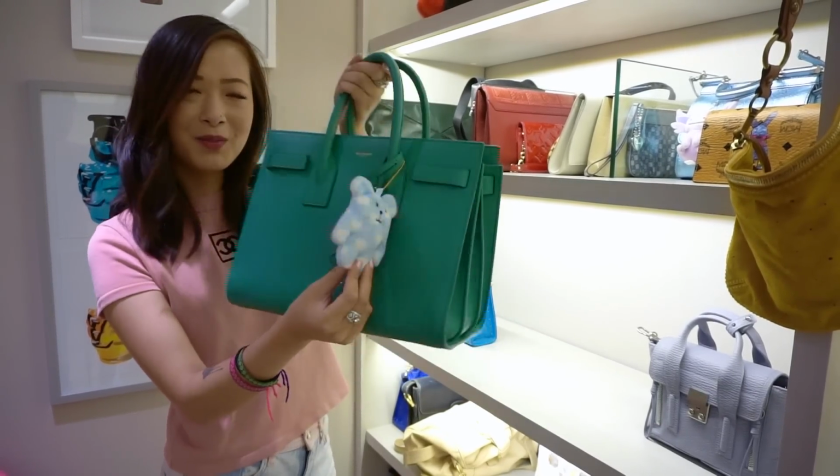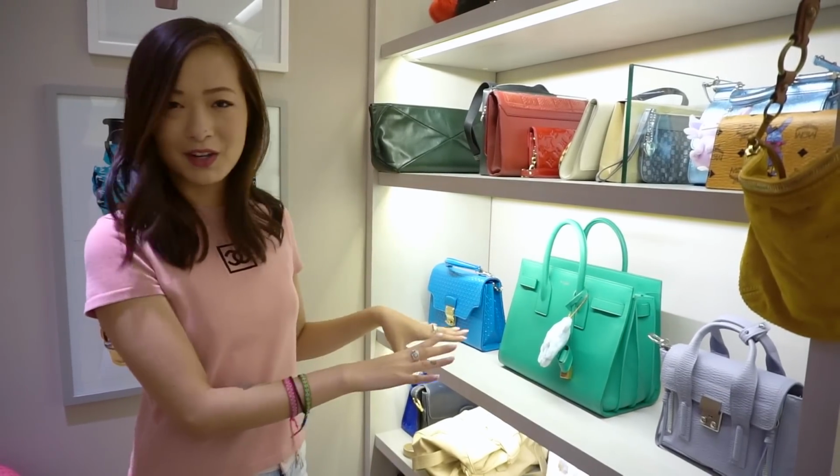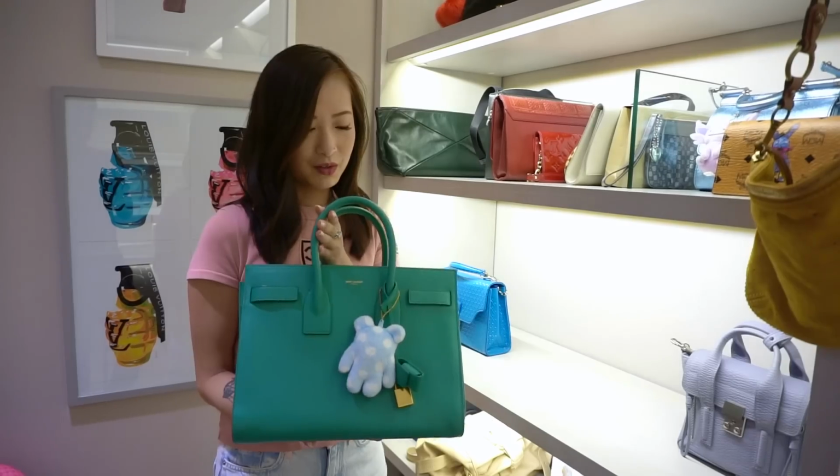I have a little teddy bear on it, which I love. I like to decorate my bags in the most tacky way when I leave them on display because it just makes me happy.